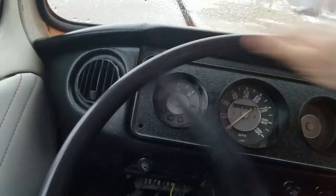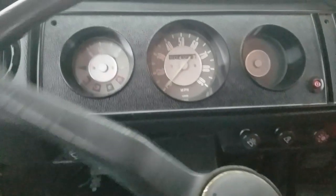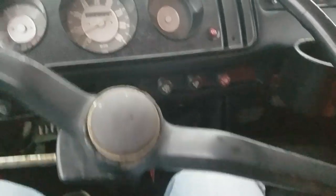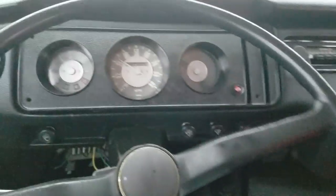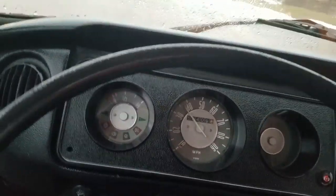On a wet day, and if I had somebody else holding my camera, I think I'd probably be enjoying this a little more. Let's see if I got first gear this time. There we go. Best job to take my hands off the wheel. It seems to be going pretty straight.